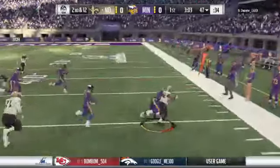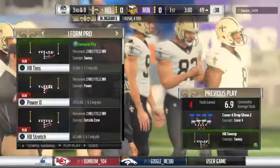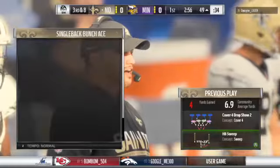And the former Heisman winner, this is Mark Ingram. And he's going to fight his way forward here for a modest gain. 4 yards on the pickup there, and now they're left with a 3rd and 8.